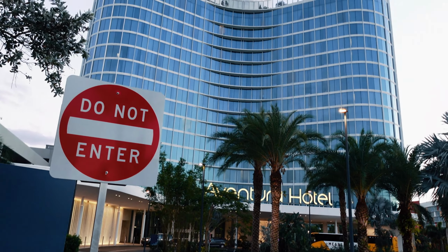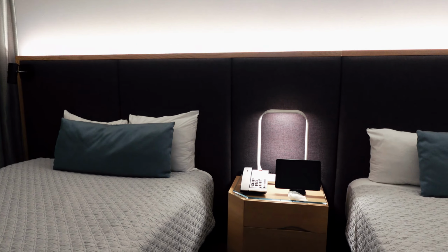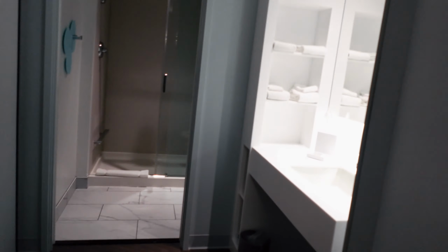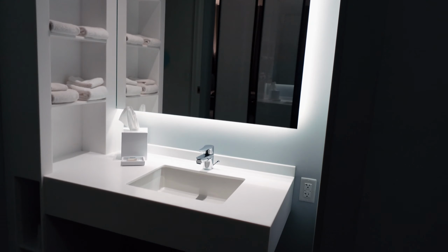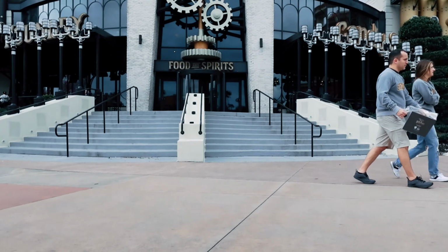Wish us luck. So while we are down here, me and my mom decided to stay at Universal's Aventura Hotel. This is our second time staying here, and we can admit this is the most common hotel that Universal has. They also have a tablet that you can control the lights, the TV, the temperature, everything on it. And it's pretty cool. So now let's get into some food.